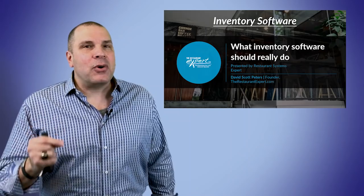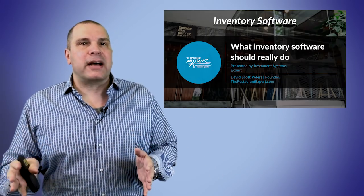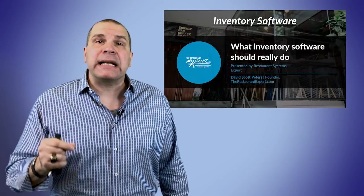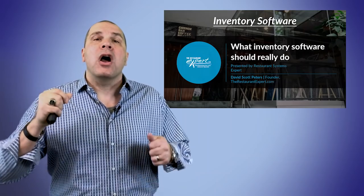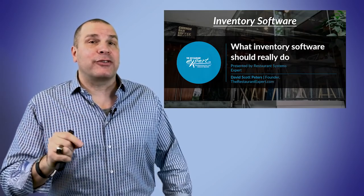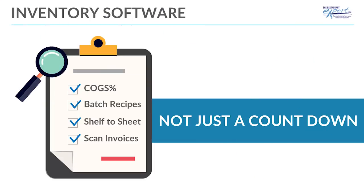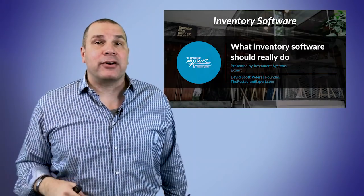If your inventory software, whether in your POS system or something else, doesn't do these things, you are not getting an accurate view of your food cost, your pour cost, your cost of goods sold. That's what an inventory software solution should do for you. Calculate your cost of goods sold, have recipe costing cards in there so you have your batch recipes and accurate inventories, shelf to sheet to simplify the process and ensure accuracy, and invoice scanning. Again, we do that: take a picture, send it off, upload it into your system.